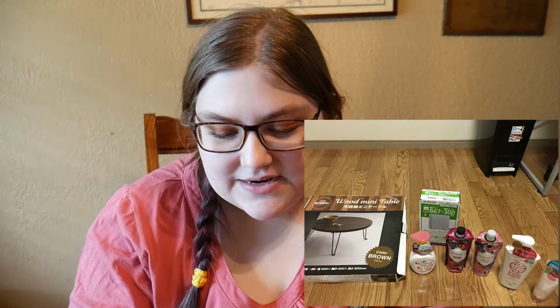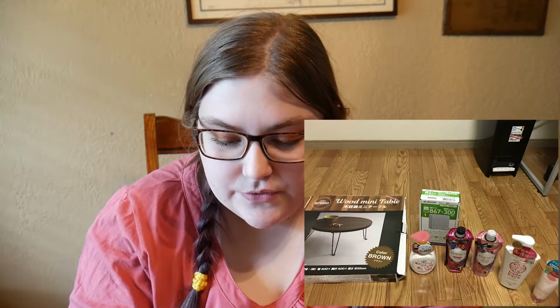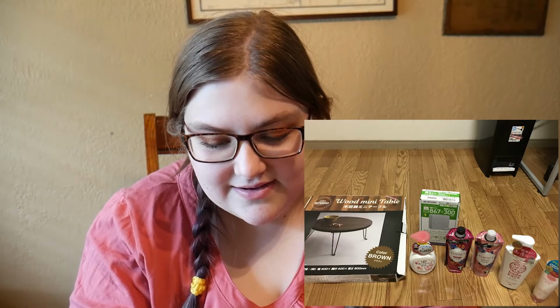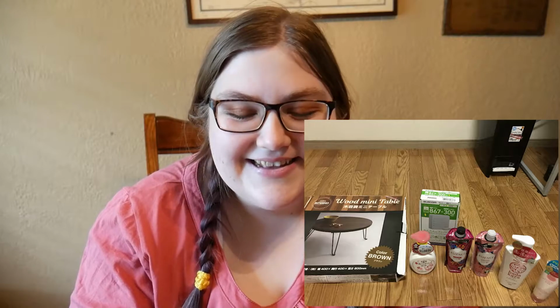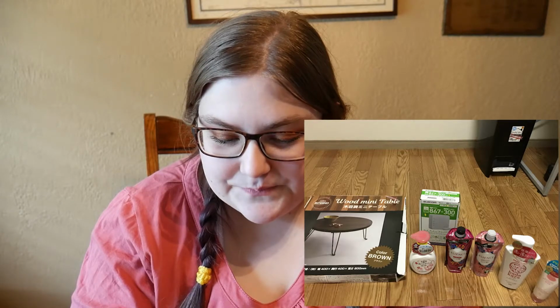So this is some of the stuff that I first bought. I bought this little table, and of course shampoo and body wash and hand soap, and then this internet router. Yeah, I bought that. And then that trash can in the background too.